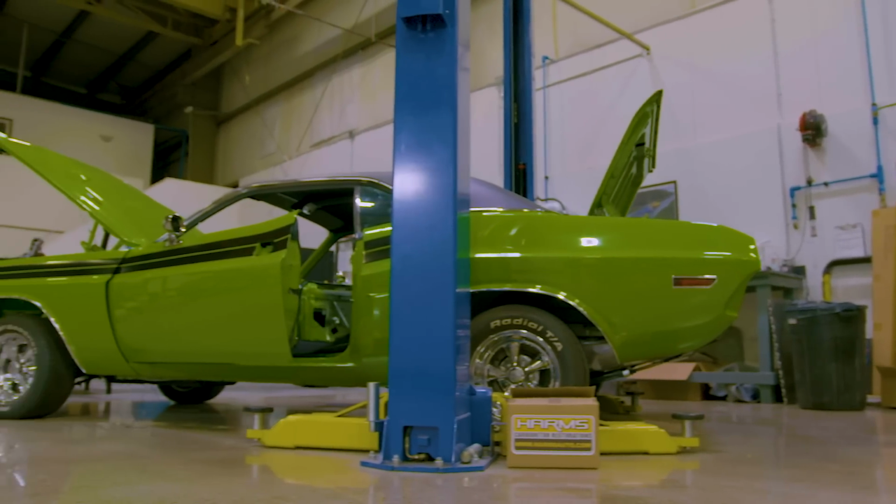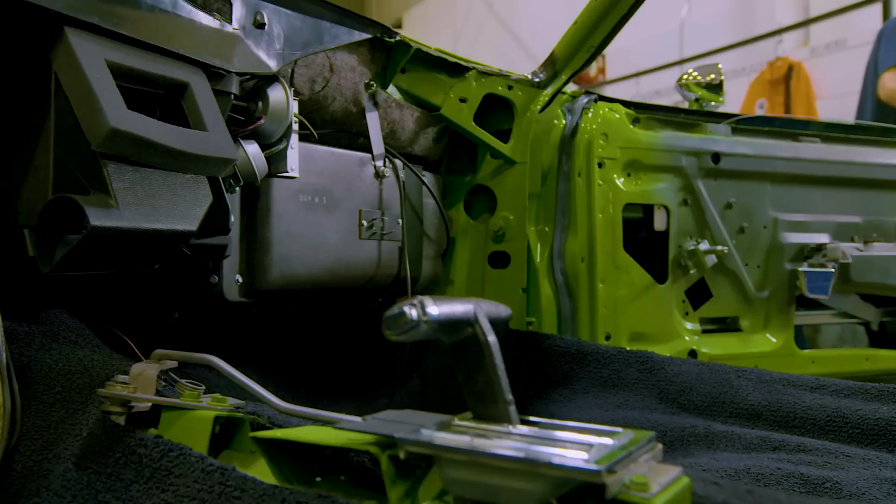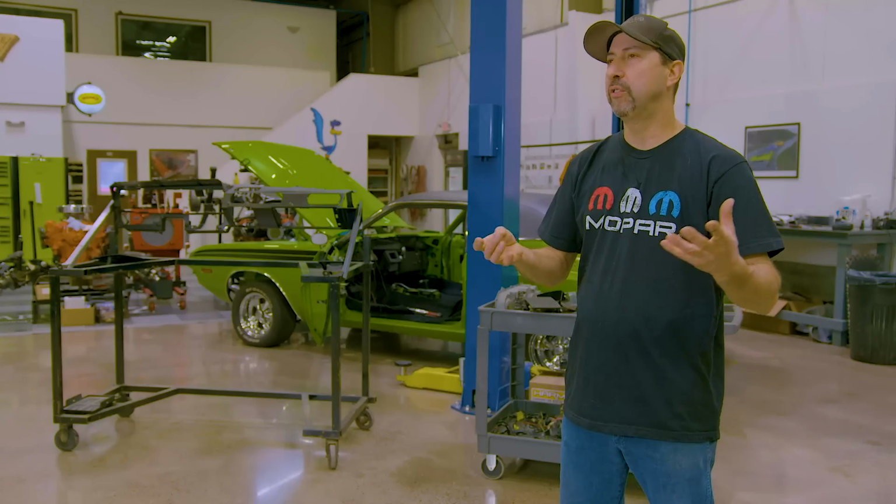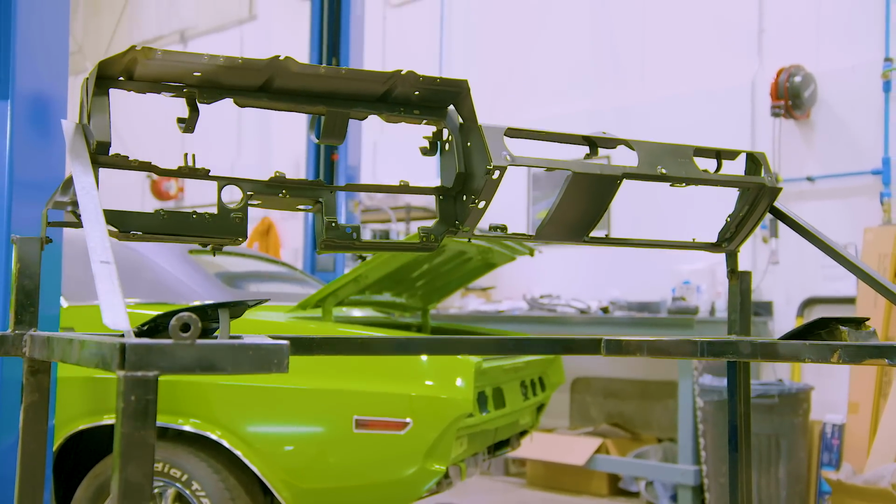I just got the heater box put in, which is the air conditioning unit, into the car. Getting ready to build out the dashboard on the car as well. So I got to have all that stuff in place before I can actually install the dash.